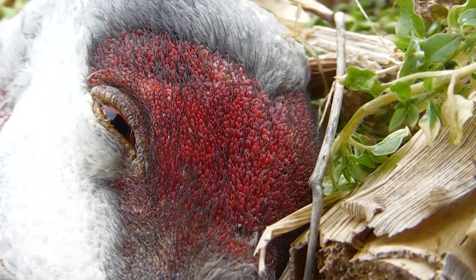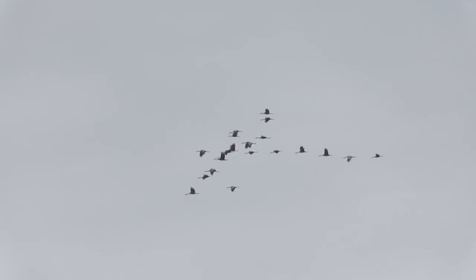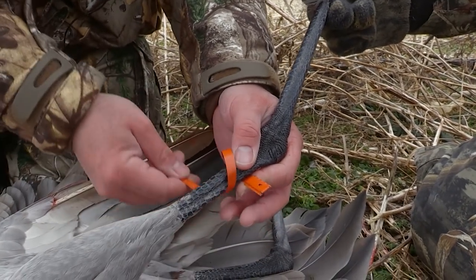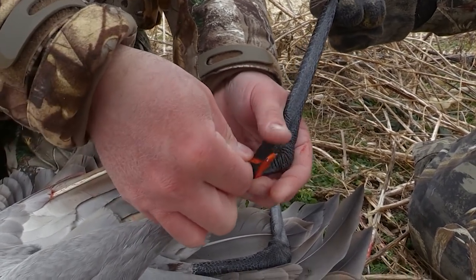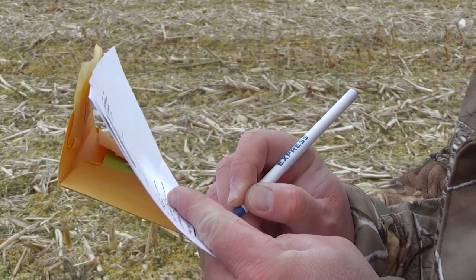A lot of people don't know, but these are excellent to eat. Oh, they're great. The nickname for them is Ribeye of the Sky. It doesn't get much better than ribeyes. You can grill it, fry it, bake it, you can do whatever you want, but I like to take that breast and cut it in strips and then soak those strips for a couple of days in salt water and get some of that blood out, and it makes for much better table fare.